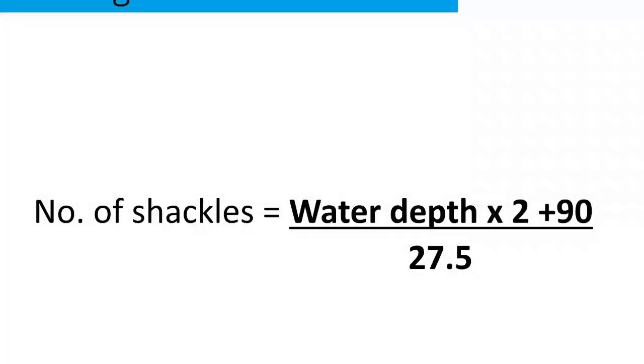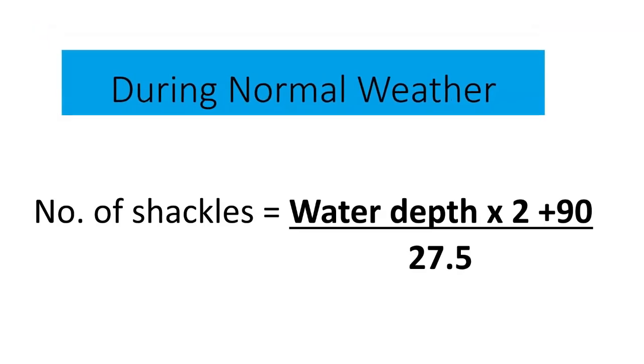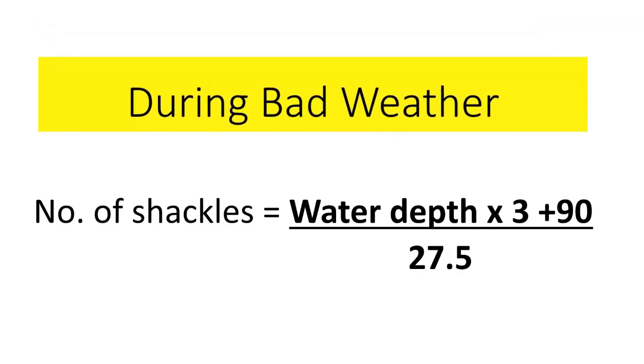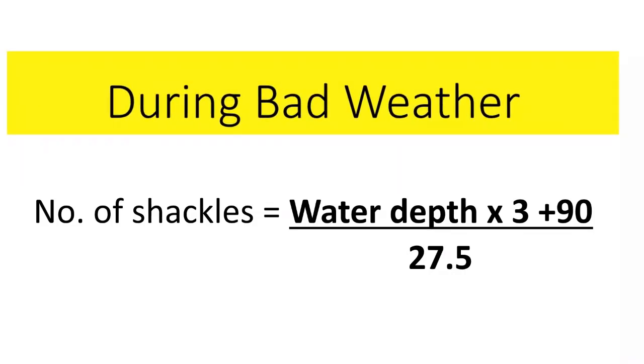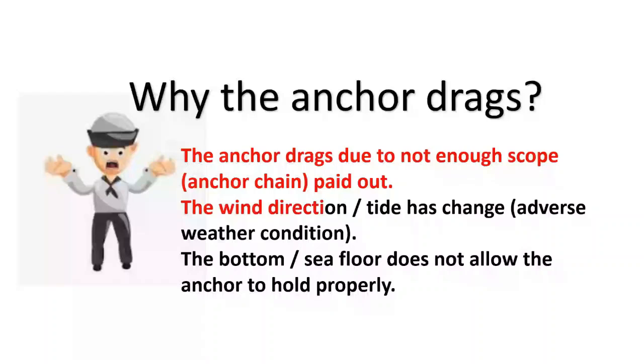This is the formula if you want to know how many shackles to drop during normal weather condition, and during bad weather condition. Kindly note, consult your company's OPM since every company has different rules. Why does the anchor drag? It is due to not enough scope, not enough anchor chain paid out. Also due to wind direction and the tide having changed from adverse weather condition. And possibly, the bottom does not allow it to hold properly.